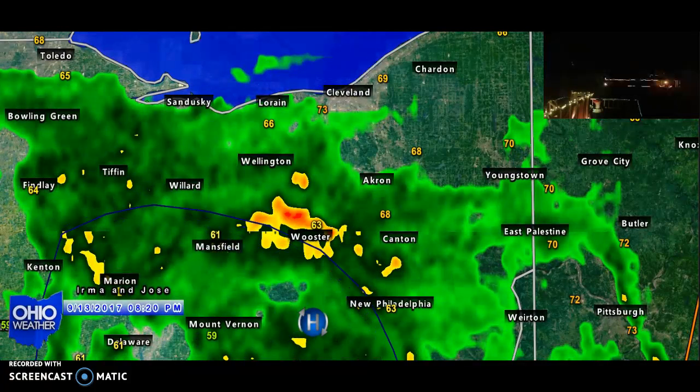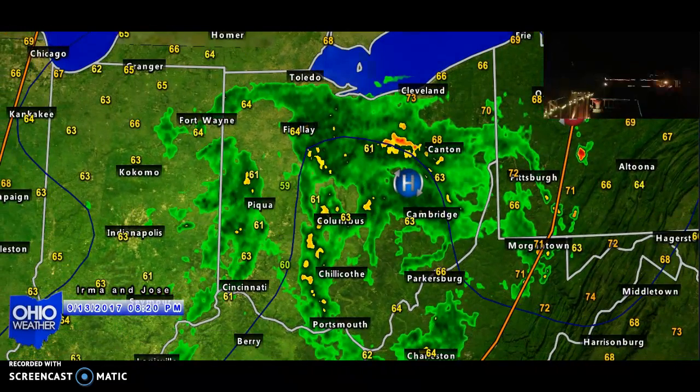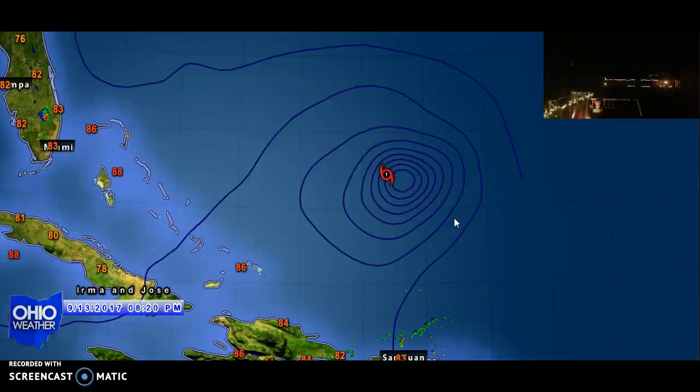Now, what we're going to do now is go down to the Caribbean Ocean. Wouldn't you like to go to the Caribbean? Well, a lot of people would like to go to the Caribbean. Whether you get there or not is a different story. I don't know that you'd be too wise to get down there now, but let's go to the Caribbean Ocean, shall we? This is Hurricane Jose.